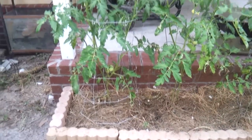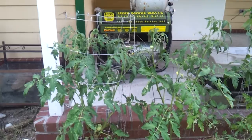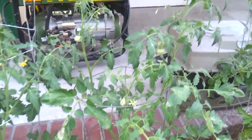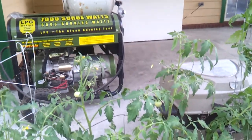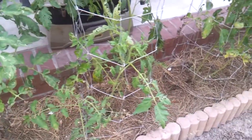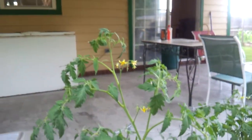These are tomatoes that are growing at our back porch. They are Rutgers. They're doing pretty good. We placed hay down below to help retain moisture. It's going to get pretty hot. So they're coming on.